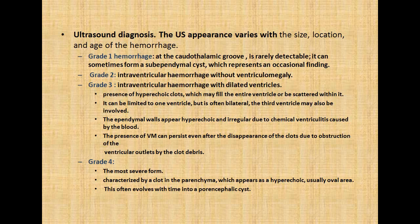Presence of hyperechoic clots which may fill the entire ventricle or be scattered within. It can be limited to one ventricle but is often bilateral. The third ventricle may also be involved. The ependymal wall appears hyperechoic and irregular due to chemical ventriculitis caused by the blood. The presence of ventriculomegaly can persist even after the disappearance of the clots due to the obstruction of the ventricular outlets by the clot debris.